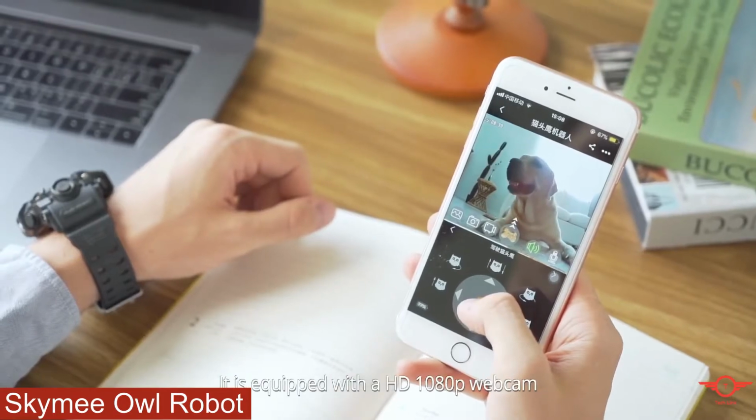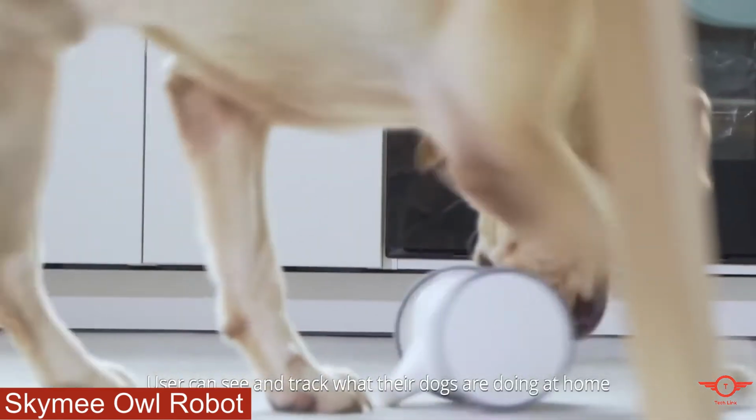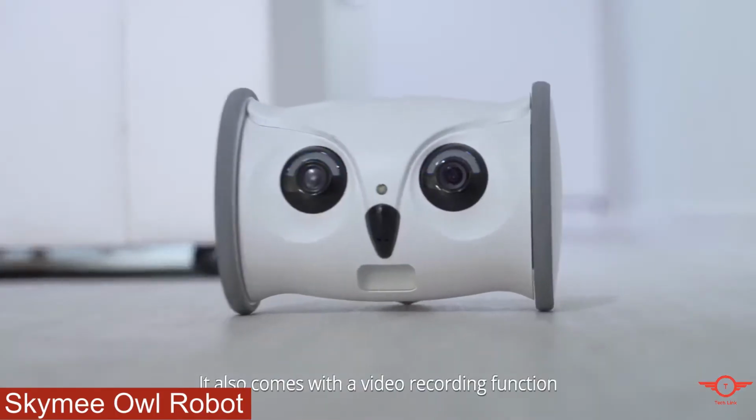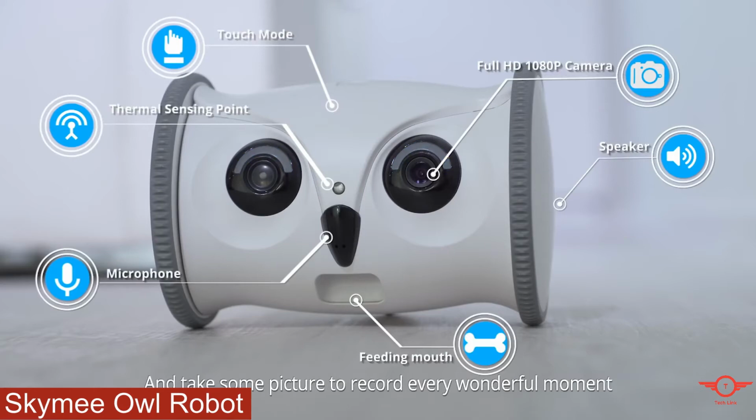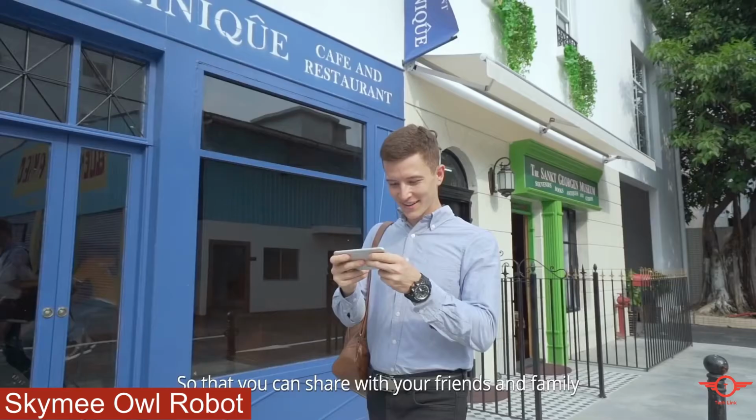It's equipped with an HD 1080p webcam. You can see and track what your dogs are doing at home via the Skymee app. It also comes with a video recording function and takes some pictures to record every wonderful moment so that you can share with your friends and family.